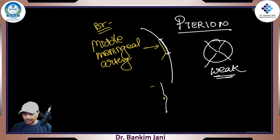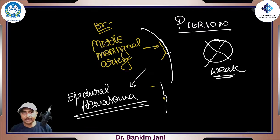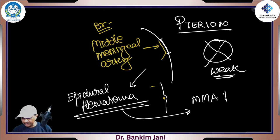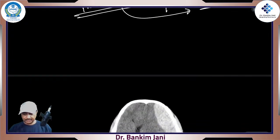This is what leads to epidural hematoma. Epidural hematoma is because of middle meningeal artery rupture. Now as it is in bone, it won't close. It will keep on bleeding, not in every case, but in many of the cases.